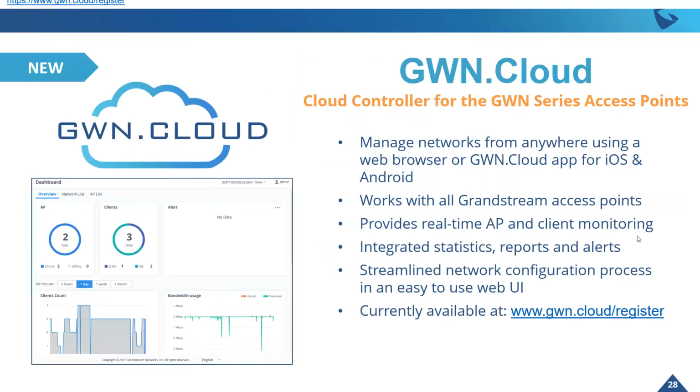So our new thing here is the GWN.Cloud. This option isn't so much for your customers, it's actually for you guys as resellers and installers. If you're an end user watching this, of course, you also have the option to utilize this within a deployment where your installer or reseller is pushing GWN access points to create a completely immersive Wi-Fi network. The important thing about the GWN.Cloud is that it's a cloud controller for the GWN series access points, so it's completely located in the cloud. You're able to manage networks from anywhere using a web browser or the GWN.Cloud app for iOS and Android. It works with all of our Grandstream access points and provides real-time AP and client monitoring, integrated statistics, reports, alerts, a streamlined networking configuration process, and an easy-to-use web UI.